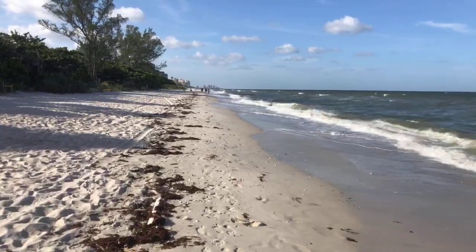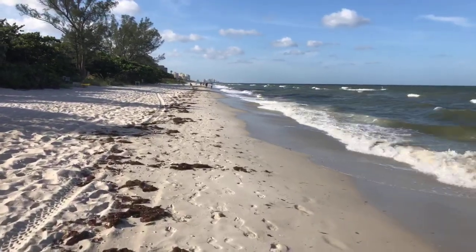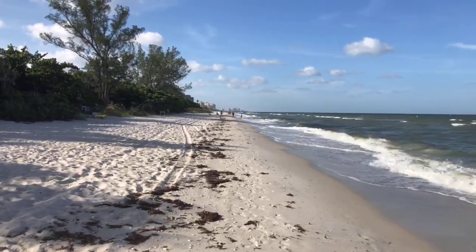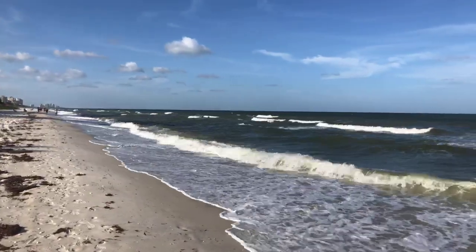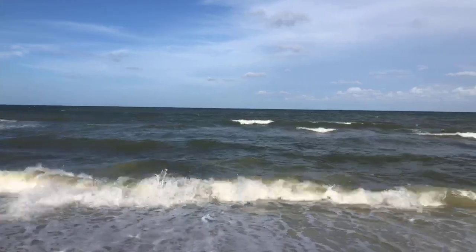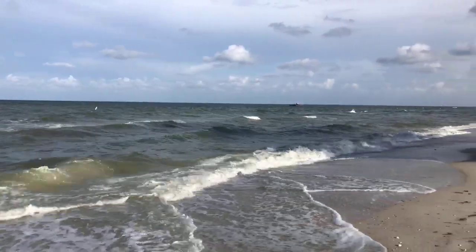Gorgeous colors now, absolutely beautiful colors. North Naples, Florida. It's my little piece of paradise here on Earth. Nice little breeze out here this morning.